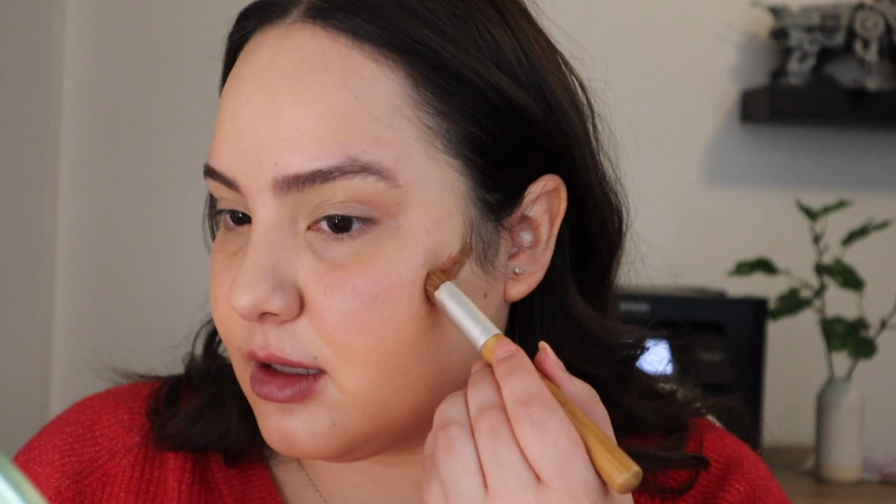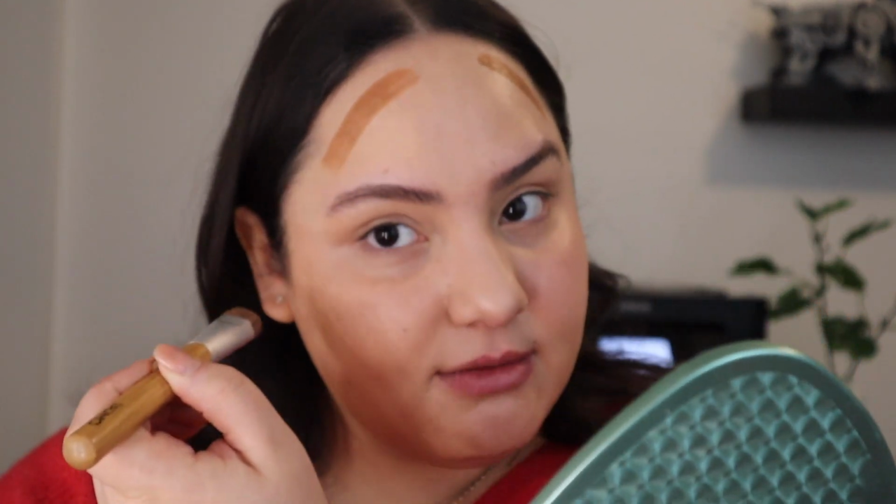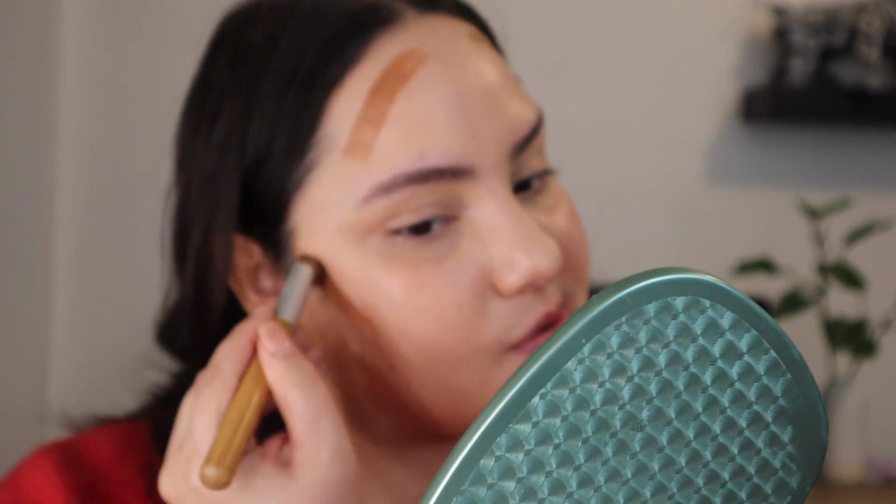Let me go ahead and bronze my face. I'm gonna be using this e.l.f. one. I don't know the shade of this one. I've had this one for a while now, so I don't even know what shade it is. As you guys can tell, it's almost gone. I probably need to buy another one here shortly. Let's see, I do want to make sure. Cheekbones. I do have a pretty big forehead, so.